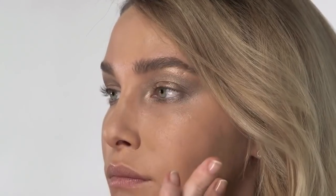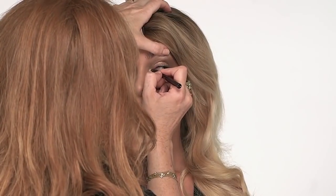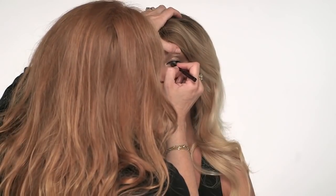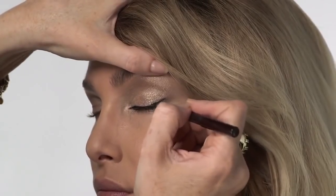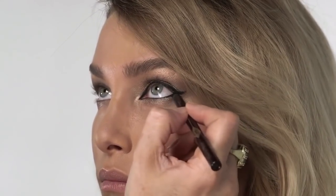Next we're going to use Rock and Cold eyeliner in Bedroom Black and go right into the corner of the eye, tracing right in along the lash line, thin line all the way, and then when we get sort of three-quarters of the way upwards and outwards, giving yourself a little bit of a lift in the outer corner with a feline flick, and tracing inside the eye. Look up for me, darling, and along the waterline.